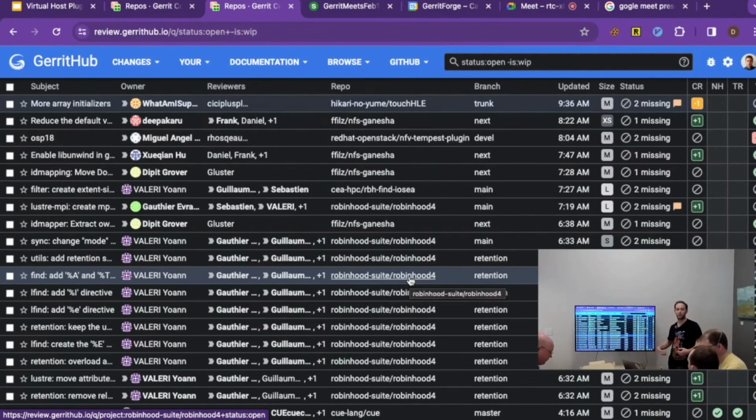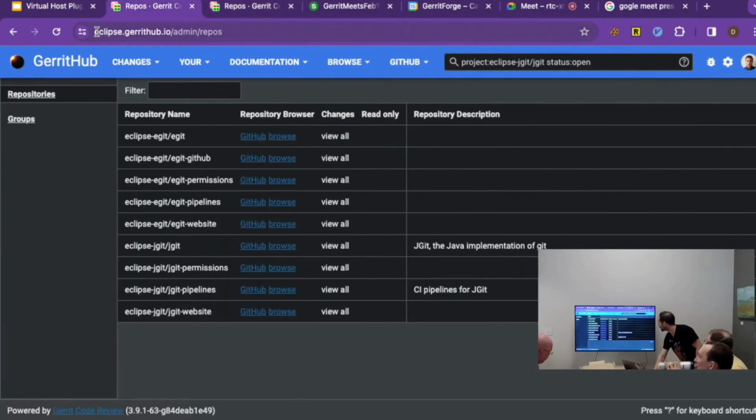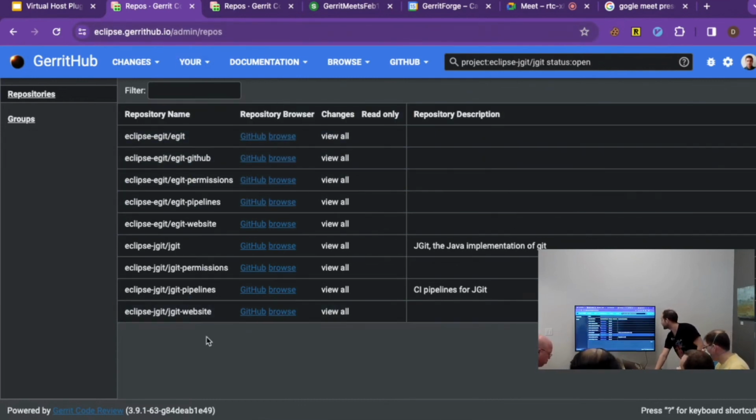If I'm an Eclipse Foundation user, I've always had my own installation. Obviously, I don't want to be bothered with all this noise coming from other repositories. So we provided this eclipse.gerrithub.io, a new host name that was created for this. As you can see here, the repositories are only JGit and EGit, so only Eclipse-based repositories. If I'm an Eclipse Foundation user and I come on here, I'm not even going to realize that I'm on the general installation, right?